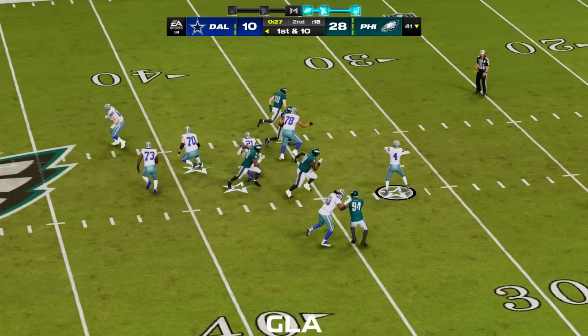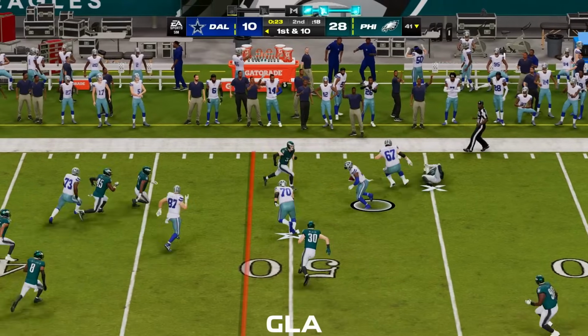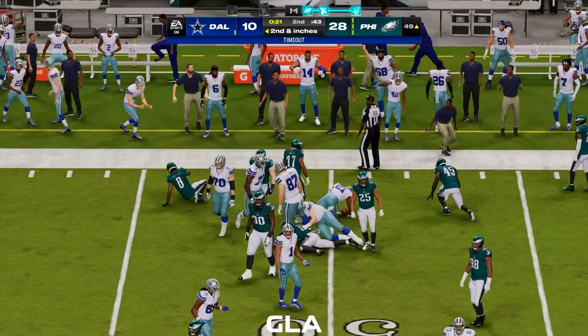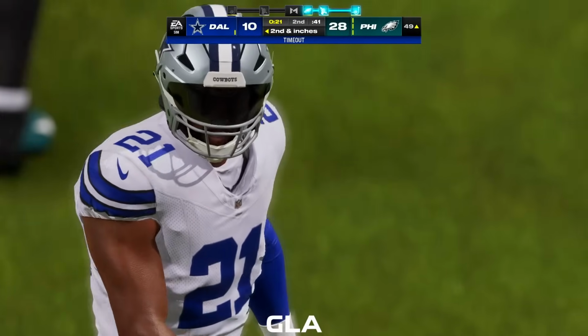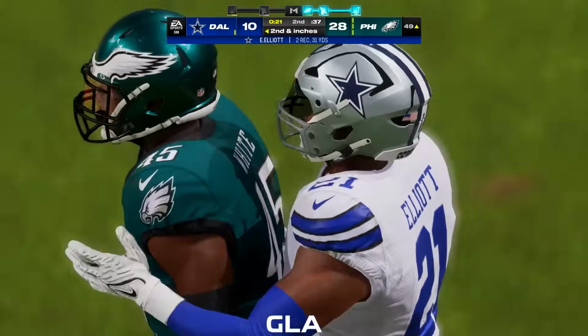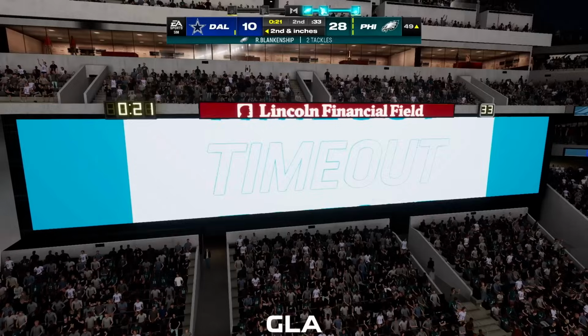On 1st and 10, Prescott. They'll set up the screen to Elliott. Shrugs the tackle. Nice. And he'll get it into enemy territory just across midfield at the 49. The Cowboys going to use their second timeout now. So that means they're down to 1 remaining here as we head toward halftime.